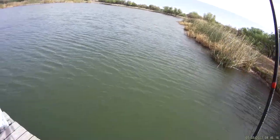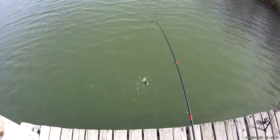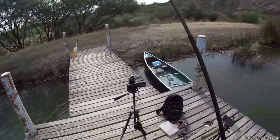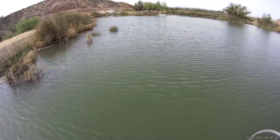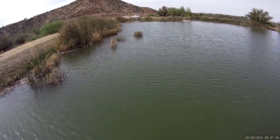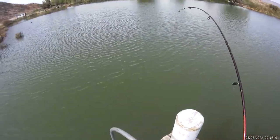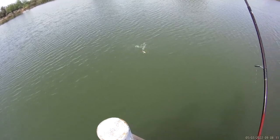Oh, okay, got one. Okay, that's number three on the Ned rig. A little feller, but I got him. Well, I haven't gone up here simply because of the wind. So let's see what happens. That's what happens. Got one. Don't think it's a very big one, but he's sure fighting. Oh, it's a bass.